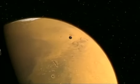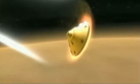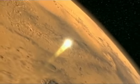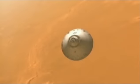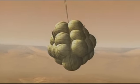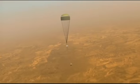All systems are go for entry, descent, and landing. We are currently 6 minutes from landing at the Gusev crater in the southern hemisphere of Mars. Current velocity 1,356 miles per hour. Expected parachute deploy in 5 seconds. Parachute lift detected. Expected retro rocket ignition on my mark.